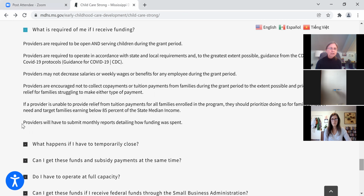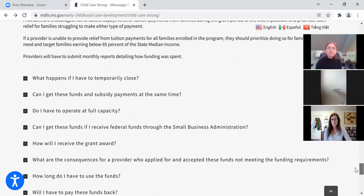In addition, we want to make sure that you know that one of the things you're going to have to do is submit monthly reports that detail how the funding was spent. And DHS doesn't give much detail about what they mean by that, what the reports are, what they're talking about when they say detail, but we just want you to be aware of that.